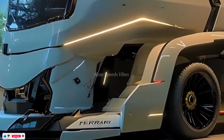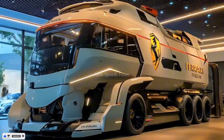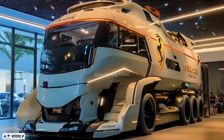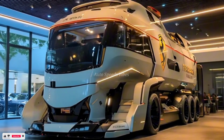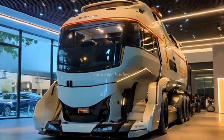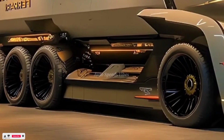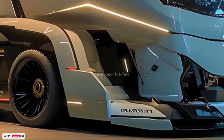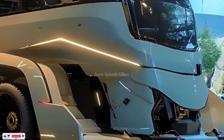The 2026 Ferrari Motorhome isn't just a vehicle, it's an experience, a statement, and a dream come to life for those who refuse to compromise on luxury or performance. Only 25 units will be made, making it one of the rarest Ferraris ever. That's all for today's insane ride through Ferrari's most ambitious creation yet.